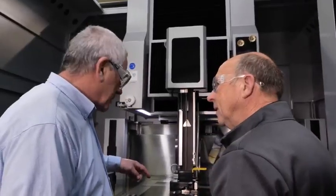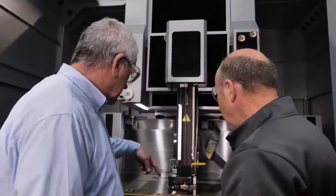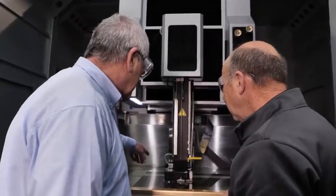I've had a long existing relationship with Wall Cormanoy, probably going back 30 plus years, and really what happened was I received a phone call from the plant manager saying they were now looking for a new machine. Because of our relationship, he came to me first. What did I suggest? So I basically suggested Sodick for obvious reasons.